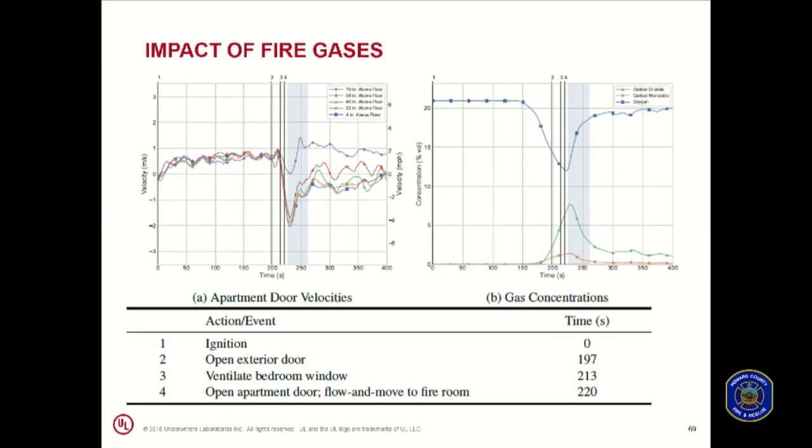At the same time, as soon as water starts to flow, you see those gas concentrations improve. Immediately, the oxygen's on its way back to 21. Carbon monoxide and carbon dioxide are on their way back down. We're making things better by flowing water and keeping that nozzle open.